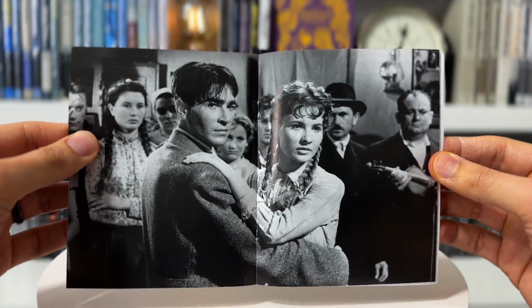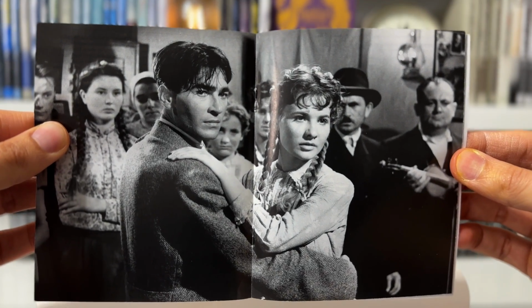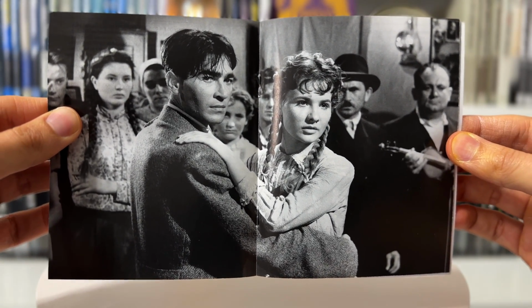And then the shot is repeated later at a wedding where she and the man she's in love with, that she's not supposed to be with, are spinning around and around, just dancing at this wedding. And then it does the exact same thing where it pans and you see her father and her betrothed just standing there. And it's a beautiful way to repeat the shot. Amazing cinematography throughout the entire thing.